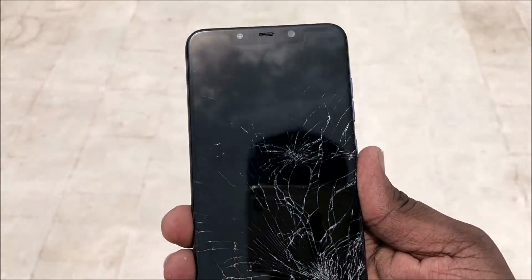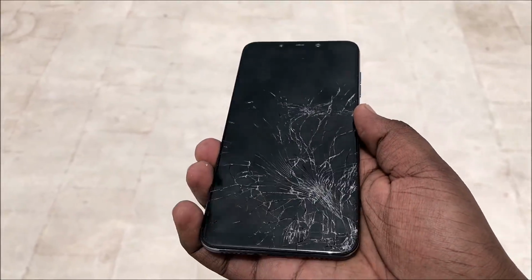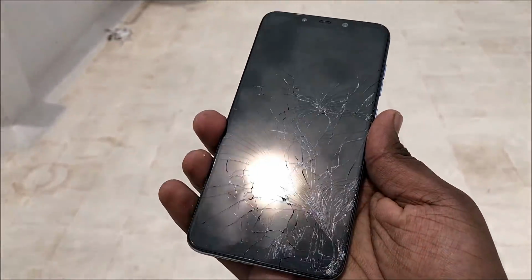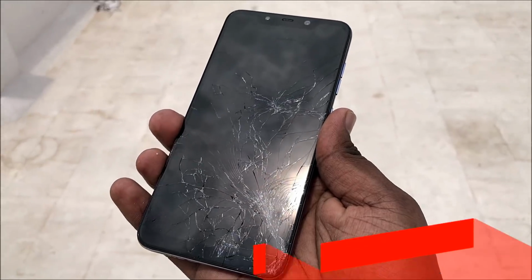So should you buy it? Definitely yes. This is the cheapest phone with Snapdragon 845 and liquid cooled technology, and has all of the premium features with a very good build quality. Thanks to the Poco team for providing all these innovations to everyone.